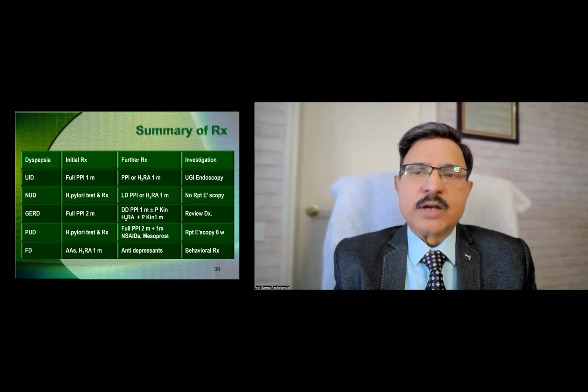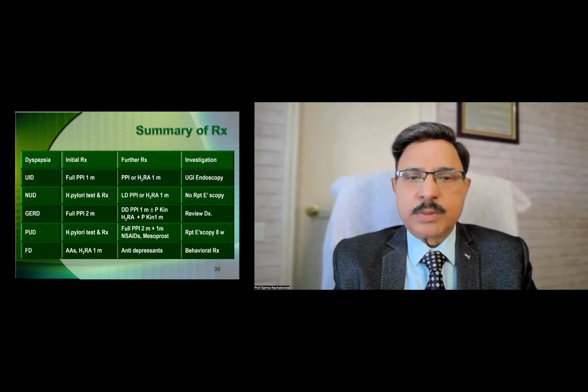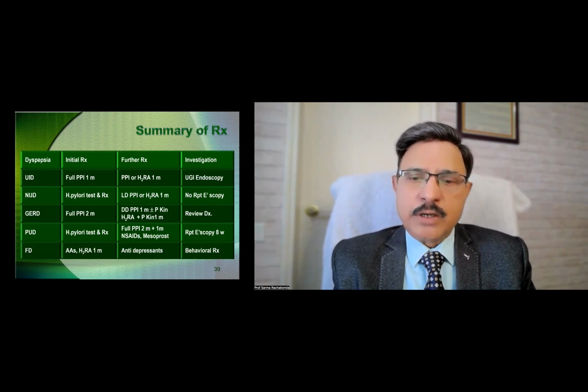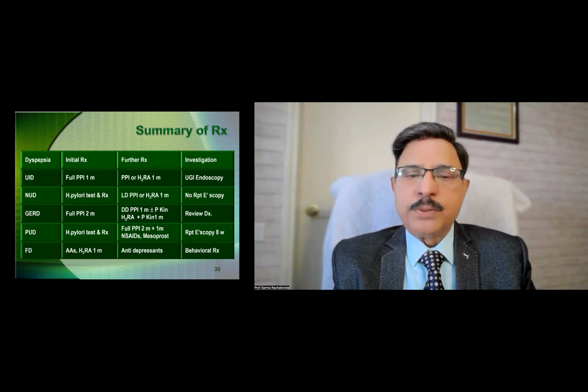I'm summarizing in this slide and I'm going to close in another 1-2 minutes. Uninvestigated dyspepsia: full dose PPI for 1 month, further treatment PPI or H2RA, upper GI endoscopy after 8 weeks. NUD, where we did an endoscopy, non-ulcer dyspepsia: H. pylori test and treat, low dose PPI, H2RA for 1 month, no repeat endoscopy. GERD: full dose PPI for 2 months, plus an additional 1 month of double dose PPI, plus prokinetic, and review the diet. PUD: H. pylori test and treat, full dose PPI for 2 months, plus 1 more month, stop NSAIDs.